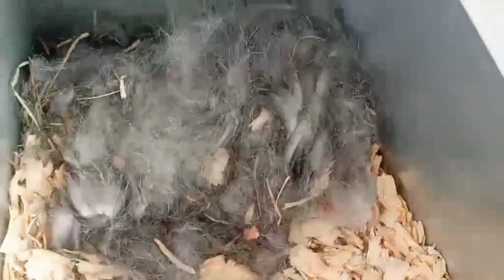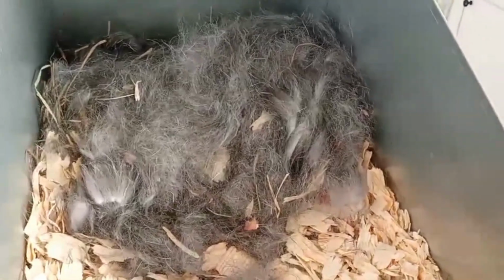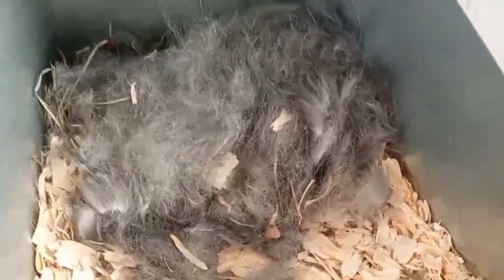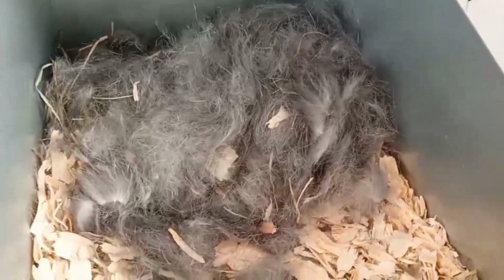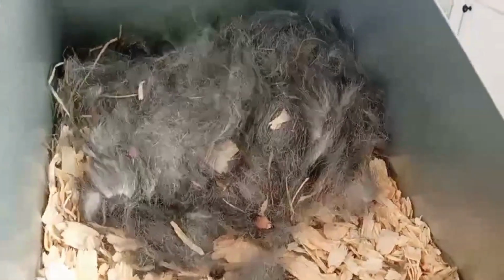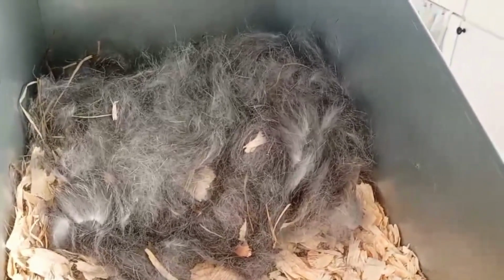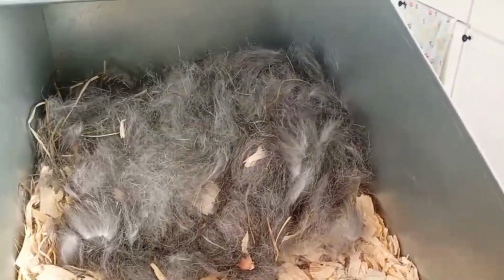Okay, I'm going to cover them back up. I got to put them back just like how she had them because she has just the right amount of fur on top of them. And as the temperature gets colder or warmer, she will put them in different places in the nest. If it's colder, she's going to put them way back in there and cover them up with a lot of fur. And if it gets hot, she'll pull them out to the front of the box so they don't get too hot. So I put them back where she had them, and we will give these babies back to Aster.